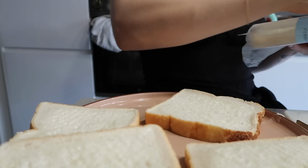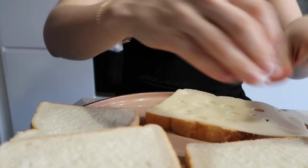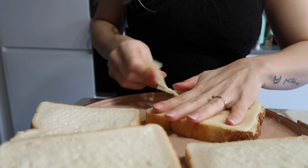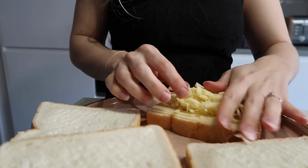I might start assembling. For assembly, we're going to do a slice of Emmental, grated cheese, another slice of Emmental, and then pickles. Whoa, these are huge slices. Look at that. So you might actually have to fold or rip some off and layer it like that.